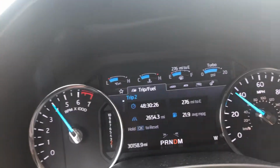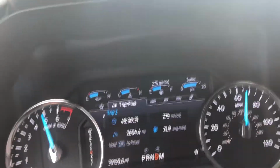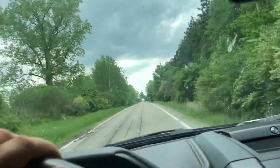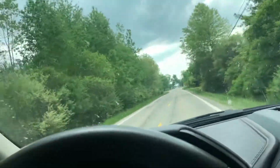You see that boost gauge? Yeah, here's the rattle. This thing runs very good. I'm very, very surprised how well that EcoBoost engine runs.